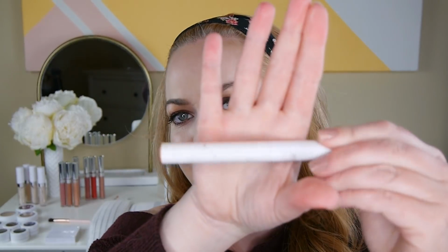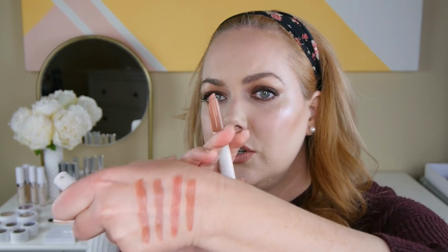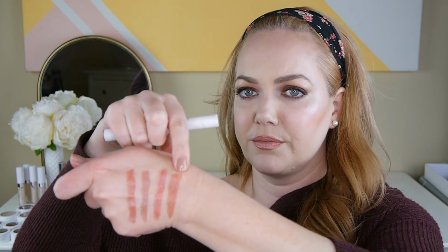You can tell this one I really love because look at how disgusting the packaging is. This is Cookie, and it's obviously been banging around my purse for a while. And Cookie is a nice nude shade. You can throw this on and then dab it in, just press it into your lips, and it's a great, perfect, neutral nude shade. It actually is really close to Sure Thing. It's just a little bit more pigmented than Sure Thing. So this is Cookie.